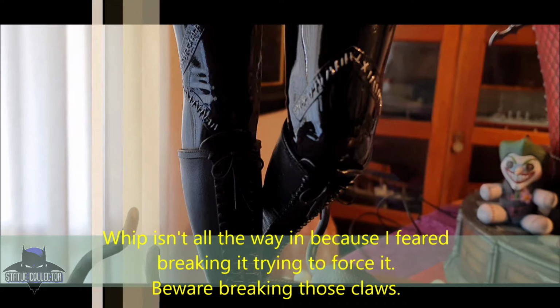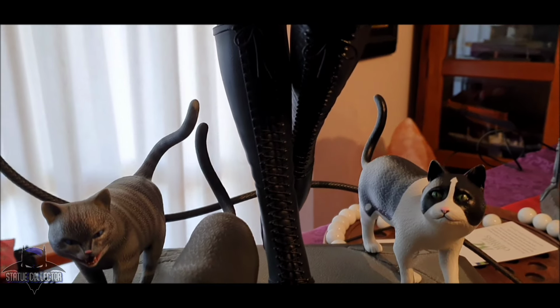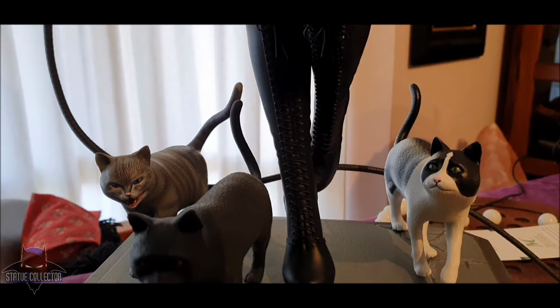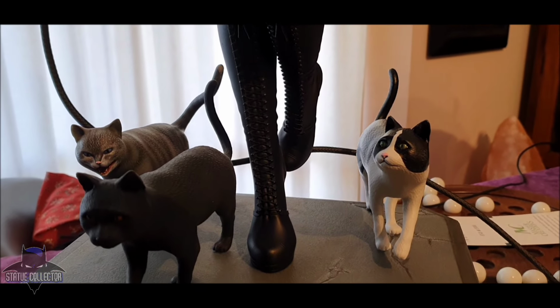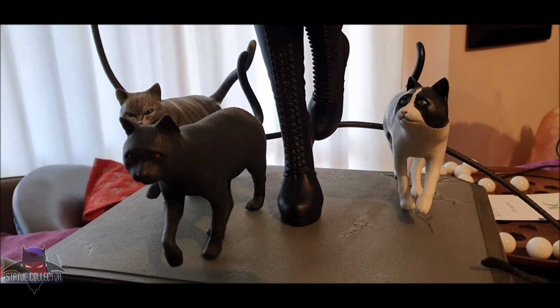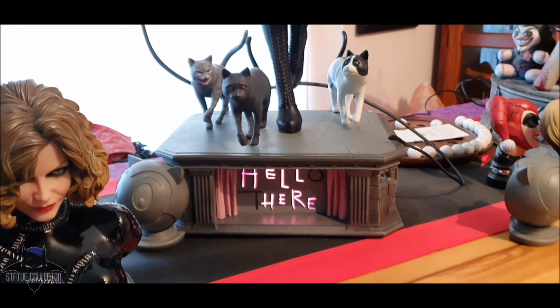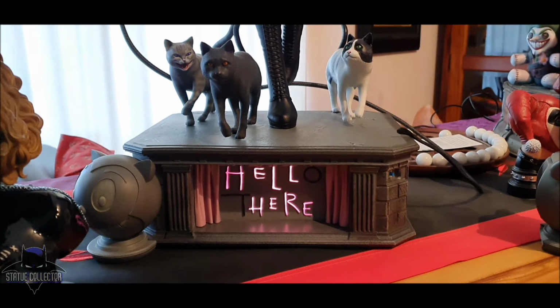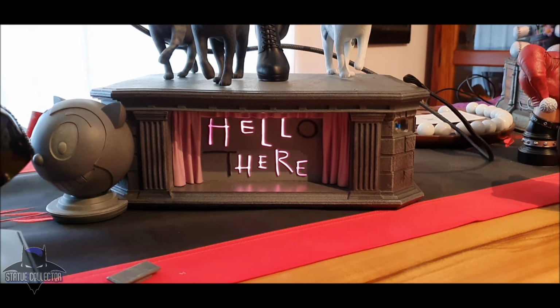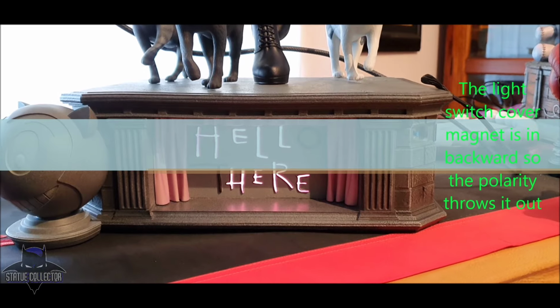Here he says the whip isn't all the way in because he feared breaking it. So again, just be very careful. I felt the same way doing the Blitzway one as well. I thought that one was very delicate as it kind of pops into place. I think the cats look okay. I think that they maybe could have been done a little bit better. They look a little cartoony to me. But again, those aren't really the ones that I am focused on.